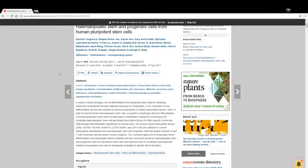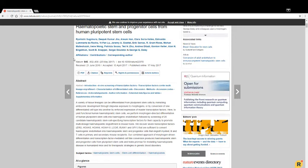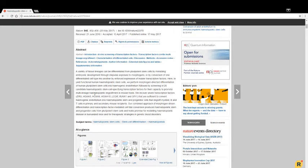Okay, so here's the abstract. So that summarizes what everything is all about here. So what they're saying is that lots of tissue lineages can be shot out of pluripotent cells by mimicking embryonic development through stepwise morphogens. If you've ever watched Mighty Morphin Power Rangers, you'll know what those are. And then they recover a bunch of transcription factors.